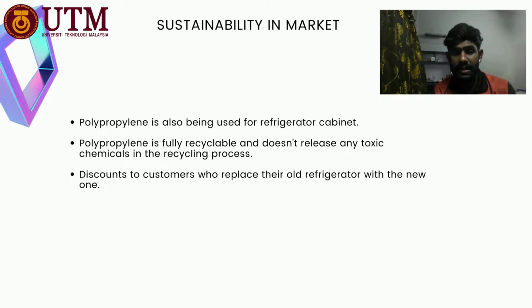Let's look at the sustainability in the market. We are going to use polypropylene as the refrigerator cabinet. As you all know, polypropylene is fully recyclable and does not release any toxic chemicals in the recycling process. We can also recycle this refrigerator, and we can give a discount to customers who replace their old refrigerator with a new one, and with the old ones we can recycle them and make a new refrigerator. That's all from us. Thank you.